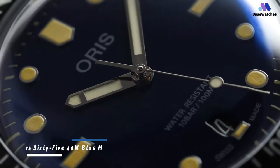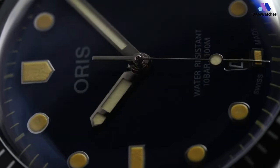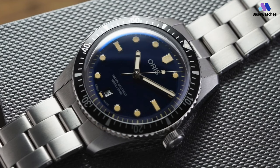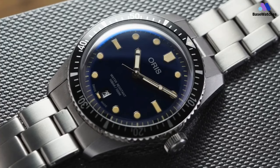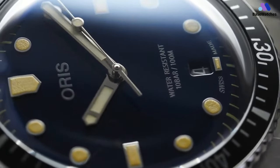Taking inspiration from mid-60s divers' watches from the brand's own catalog, the Oris Diver 65 is an absolute value proposition that provides an appealing vintage aesthetic paired with modern Swiss-made watchmaking tech. The Diver 65 offers a minimal yet impactful look with a well-balanced dial, restrained hour markers and hands, and again, a date window in the 6 o'clock position.